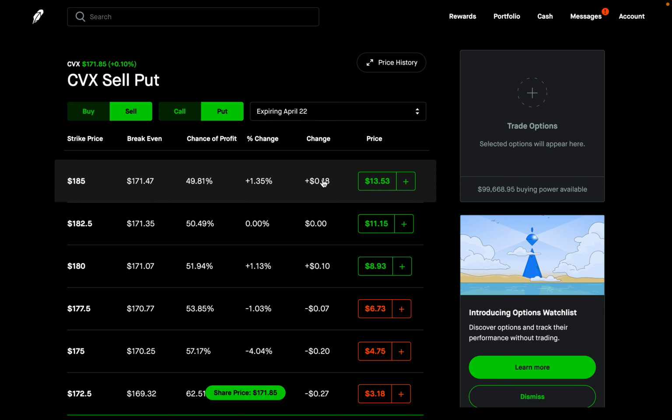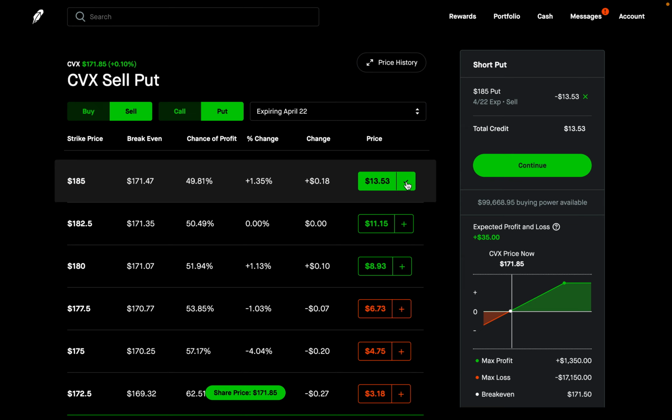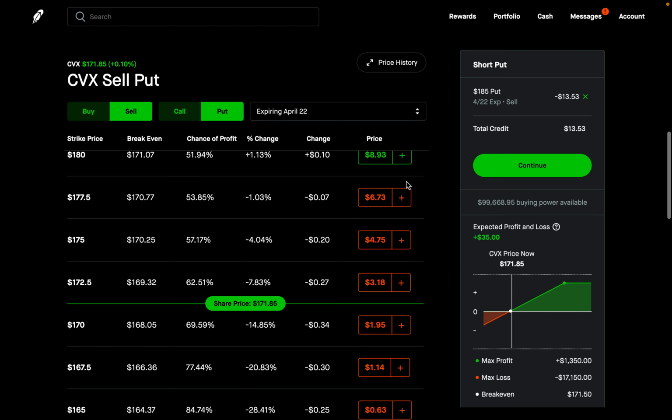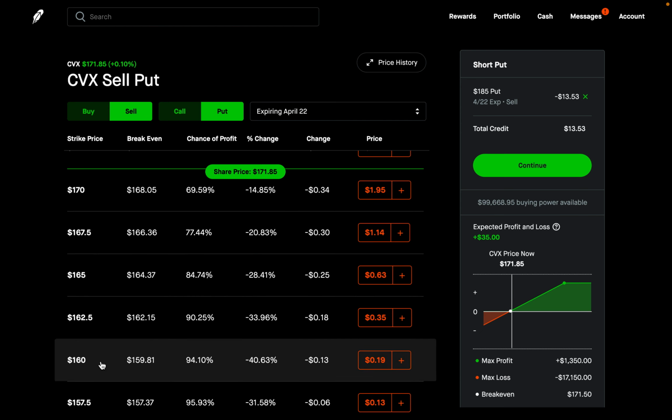And I'm going to start by selling a put right here. Now we want to do the opposite. If instead the stock price ends up going down, we want to try and determine what price it will go below, and then we want to sell another put there. So let's say that if it goes down, I think it's going to go below 160. So I'm going to go over to the 160 strike, and I want to sell a put at that strike.